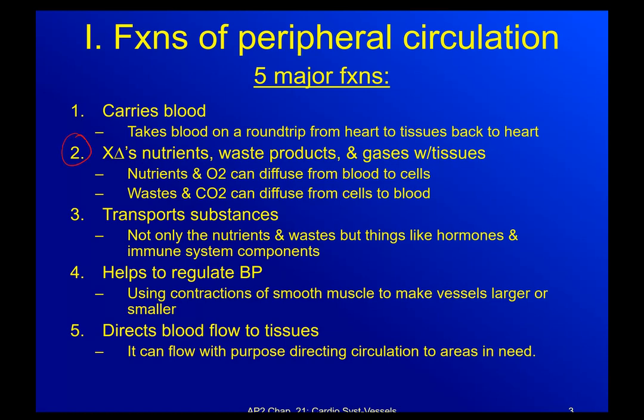The exchanging of nutrients, waste products, gases with the tissues. Nutrients and oxygen can diffuse from our blood into the cells and the capillaries that are in our tissues. And then the waste products and CO2 can diffuse from the cells into the blood, which picks it up and then drops it off in its respective places. CO2 goes to the lungs so we can get rid of it, and other waste products, let's say salts or excess water or things like that, get transported to the kidneys where it can get filtered out.